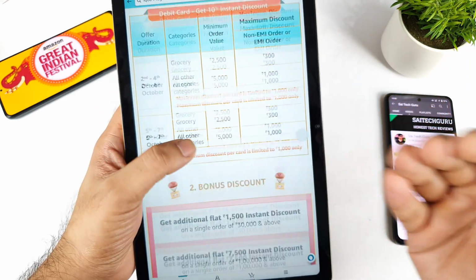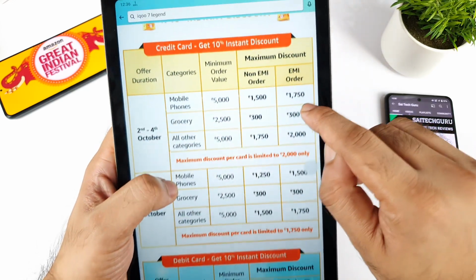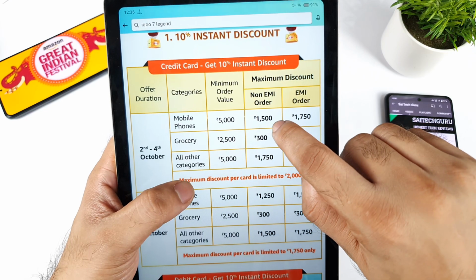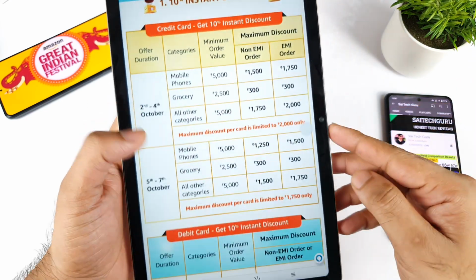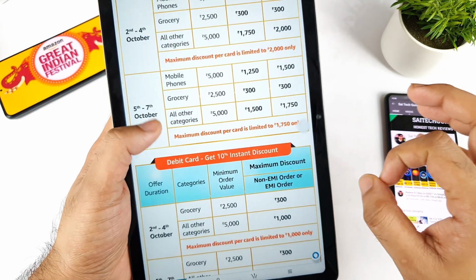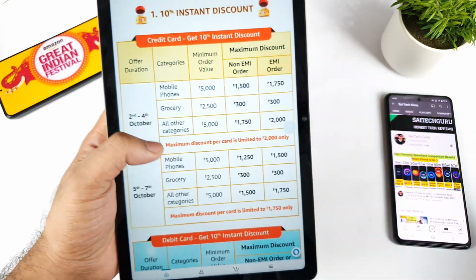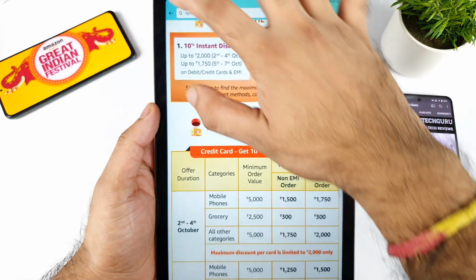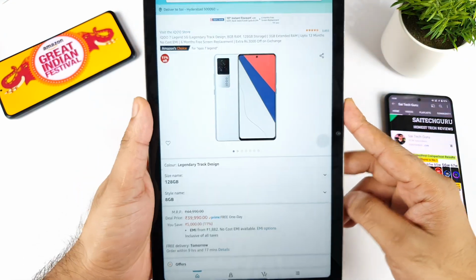Unfortunately, that's the reason why the limit is only 1750 for EMI orders, and for non-EMI orders you can get up to 1500 discount. If you use the debit card, you can get only 1000 rupees discount. That's the one thing you should definitely understand. So this is the final price you will get after using all the discounts on the iQOO 7 Legend during the Amazon Great Indian Festival sale.